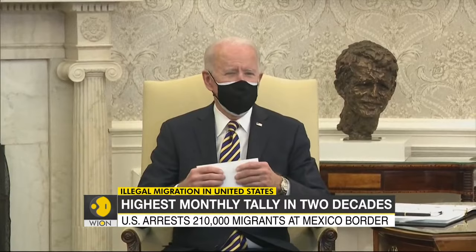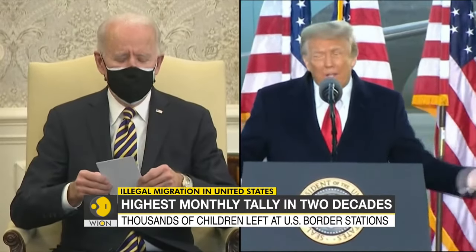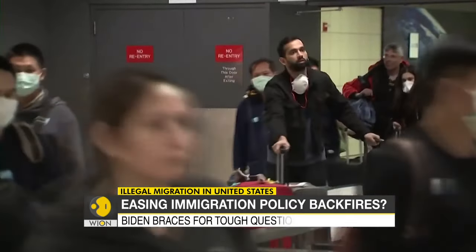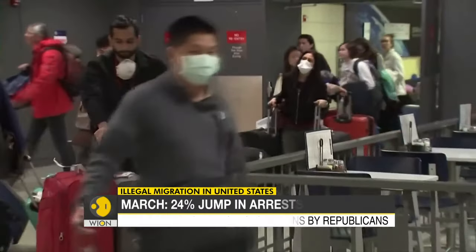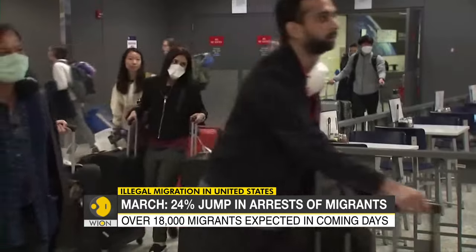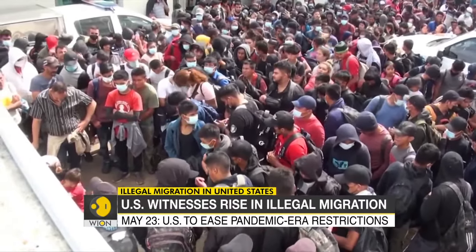When Joe Biden was running for office, he wanted to reverse many of his predecessor Donald Trump's policies. One of them was hardline immigration law. While the rollback was with good intentions, it has backfired, because many people say that Biden's easing has prompted more illegal immigration. Last month saw a 24% jump in arrests compared to the previous year.